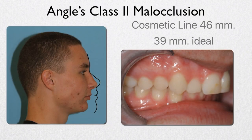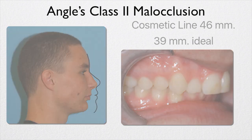Let's then look at a class 2 malocclusion. And here we show the cosmetic line, which we've already dealt with, is way too high, meaning that the maxilla is back. So by the cosmetic line, it's too far back. And certainly if you superimpose the Bolton Norm on this class 2 patient, you'll see how dramatically far back the maxilla is, and the mandible is even further back. Now you can decide what you think needs to happen for an individual like this.